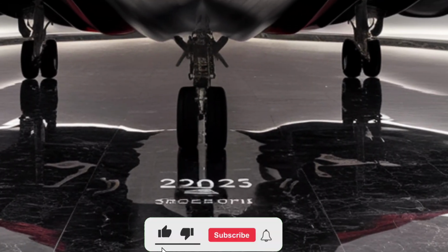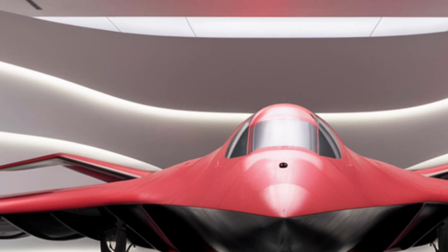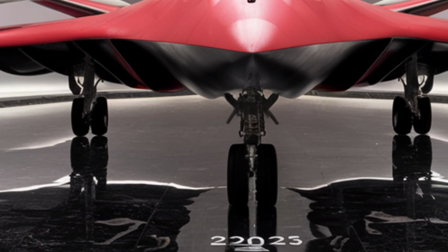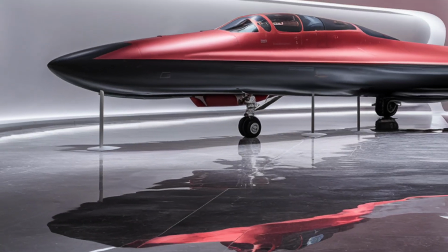Welcome to Legendary Machine, where today we explore the cutting-edge 2026 B-2 stealth bomber, a symbol of power, precision, and advanced aviation technology. This aircraft has always been a marvel of stealth engineering, and the 2026 upgrade takes it to a whole new level, blending futuristic design with unmatched performance capabilities.